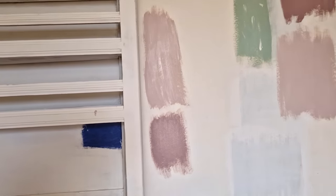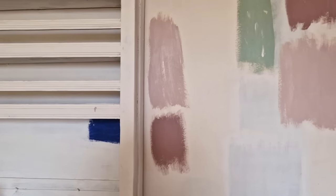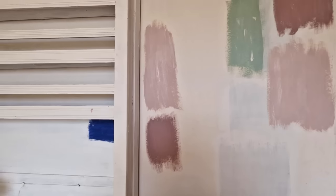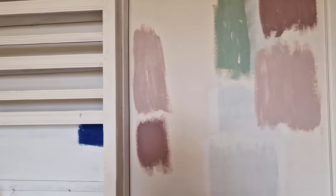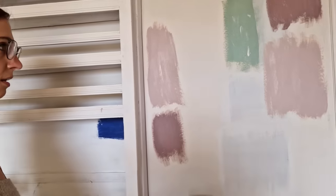The top one by the hutch looks more gray in the video, but in reality it has a nice mauve look. Yeah, I'd like to do this room in a warm color, I think, because for kitchens it's kind of nicer with food and makes things more appetizing when it's a warm color.